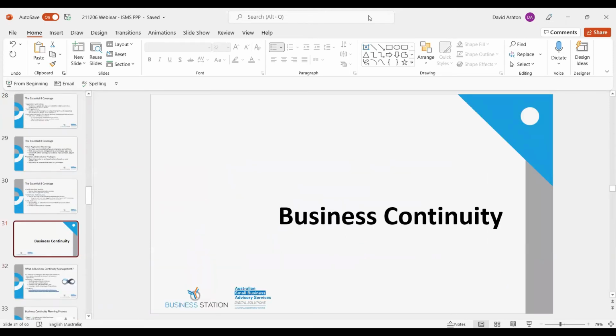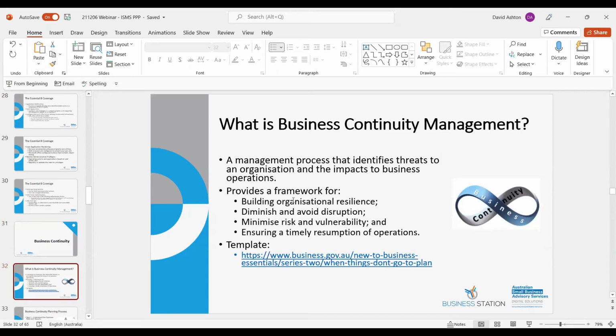The other area that we'll look at now is business continuity. So this is in the case where actually something does go wrong. And how are you going to keep operating as a business? You don't want a situation where you do have a cyber security attack or some other breach of security, or even the building that you work in burns down, or you lose all control of your IT system. What are you going to do? What measures are you going to put in place to ensure that you can still continue to operate?